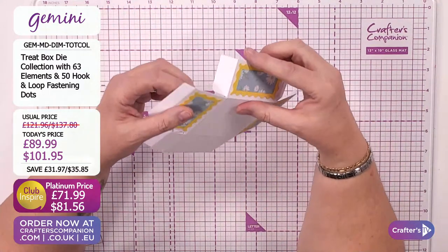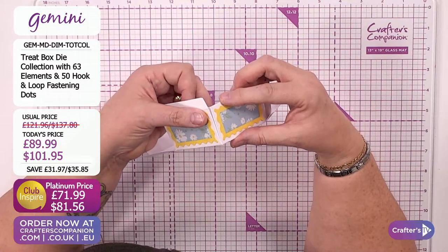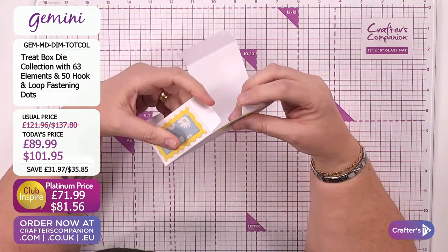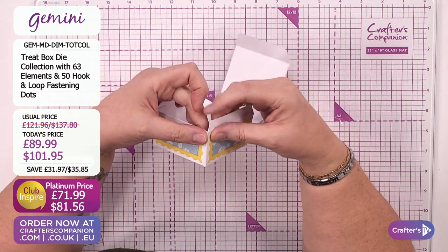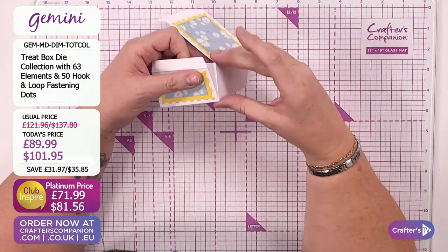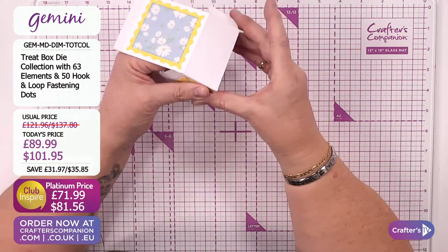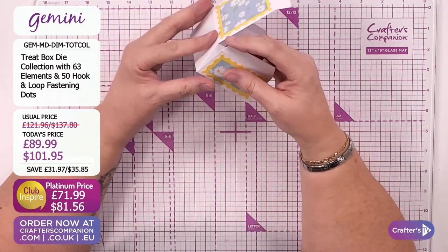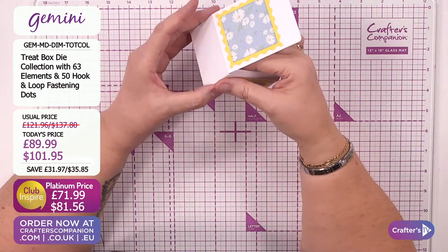So again, like we would make a normal box, we're going to line up those corners to make that 90 degree angle. Give it a little rub and then same on that side. So that's going to be the front of the box. And then I've got these two to go exactly the same at the back there. And then this one to tuck in that side.